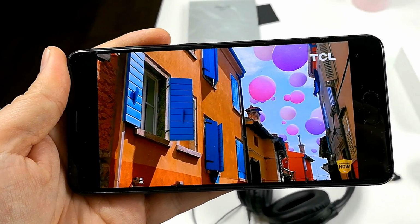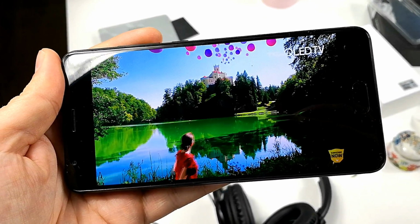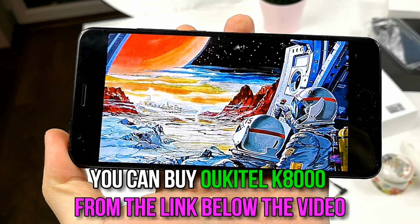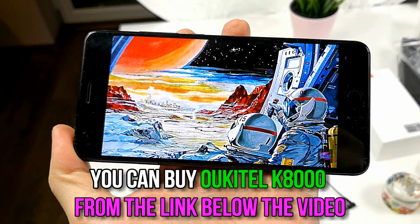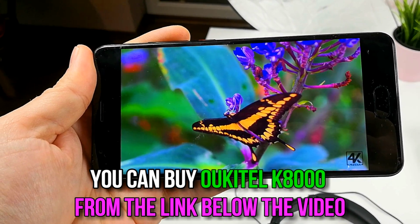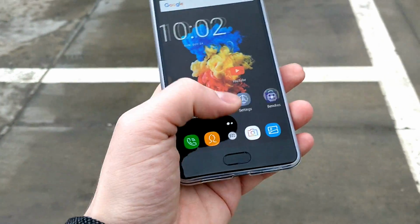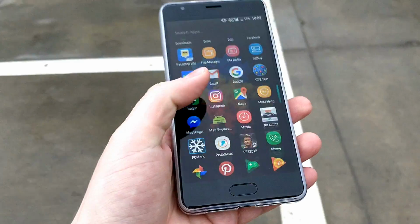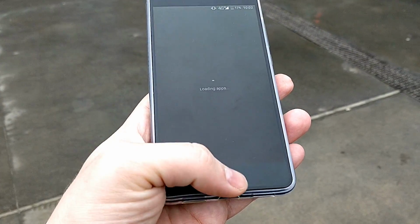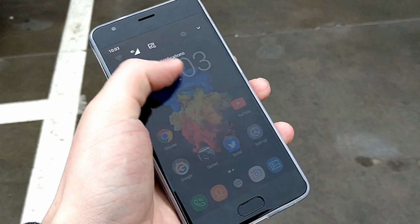Truly amazing display. Thank you OUKITEL for finally providing a decent AMOLED display on a budget phone, because I've seen a lot of brands even try it, like the Vernee Thor Plus E and the Digi Z1 Pro, but none have come so close and so good like the OUKITEL K8000. And the sunlight visibility, as you can see in direct sunlight, is very good. You have absolutely no problem viewing it, and the device has stellar connectivity, very good GPS, whether you want to use it inside or outside.